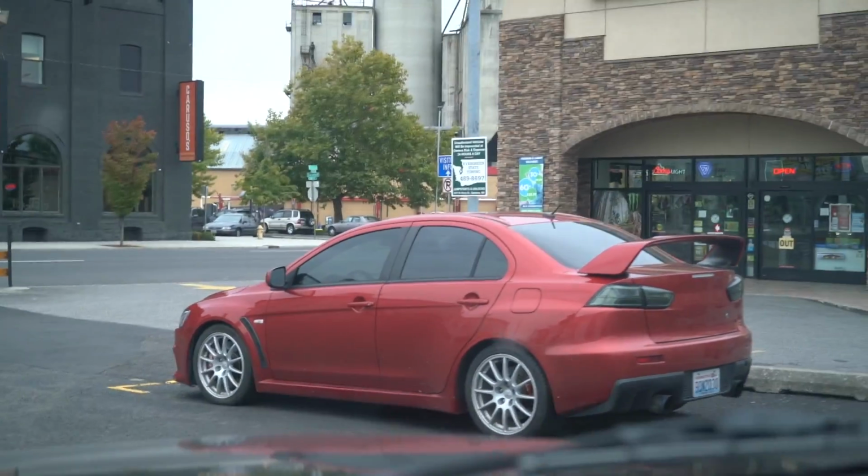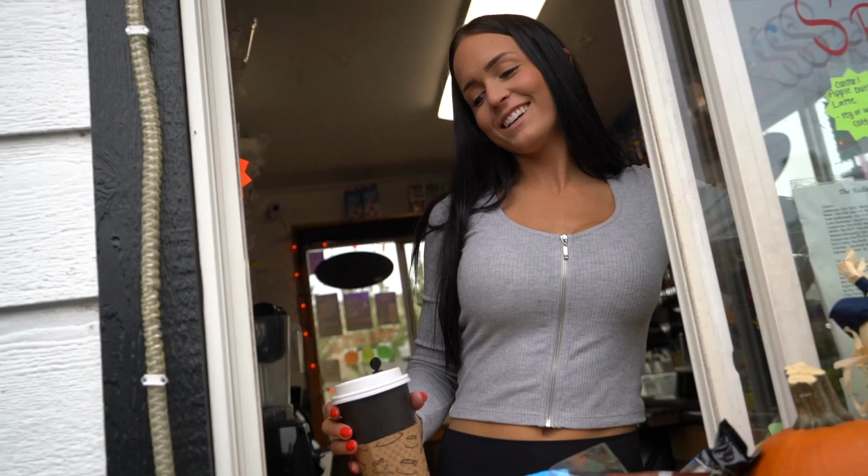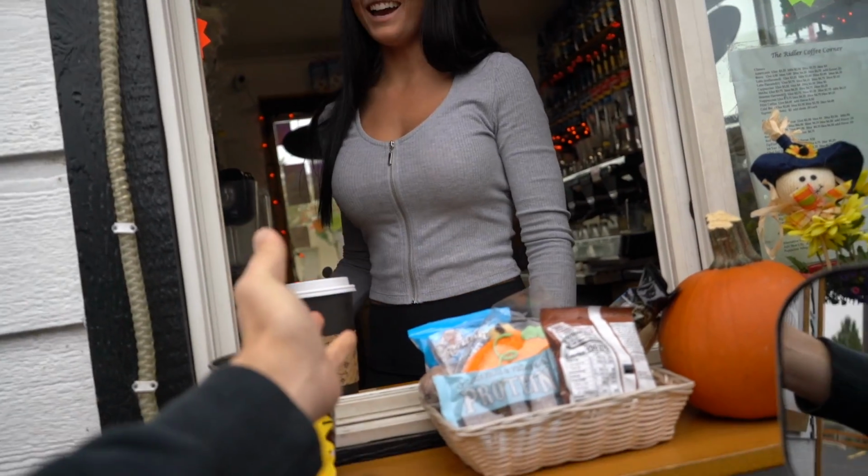I think Bobby's car looks so good with these stock wheels. I don't know why, but I honestly think it looks better with stock wheels than it did with the Roto Grids. Damn, that looks clean. What? It's already ready? Hi, baby. How'd you know? Because I knew you were coming here.